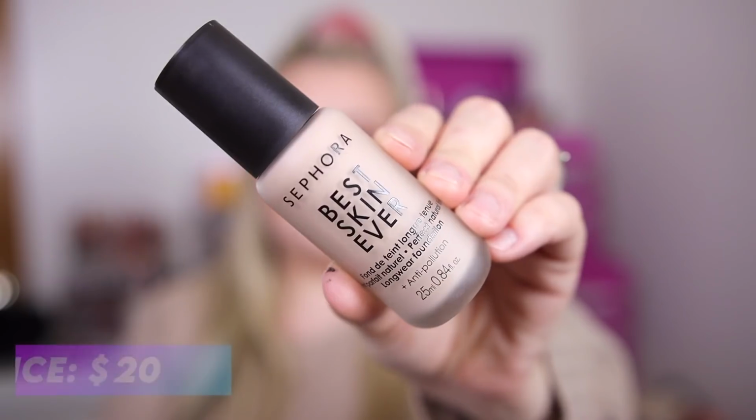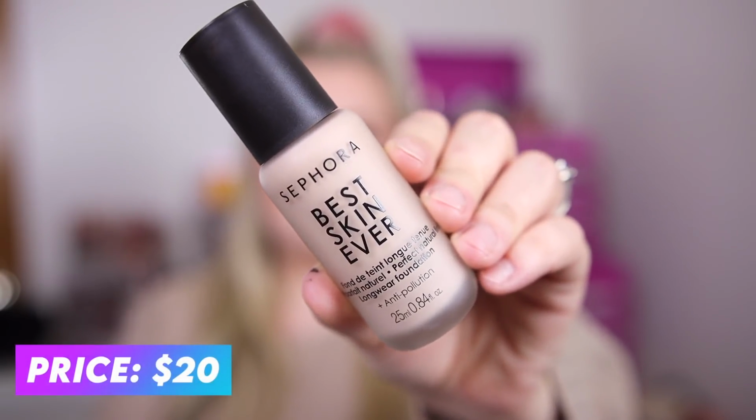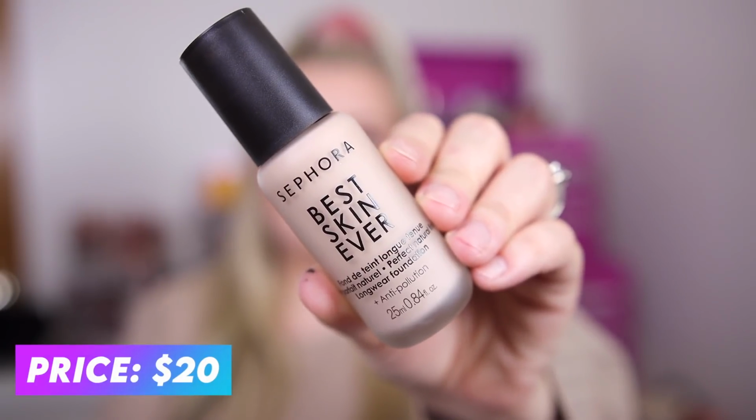I just want to quickly go over just a couple here that I have tried out this year that have just been okay for me. I wouldn't really say you have to go out and buy it. But I just tried out this one, the Sephora Best Skin Ever. This one maybe you would like if you do like that lighter coverage, but it's kind of a thicker formula for the light coverage as you get.